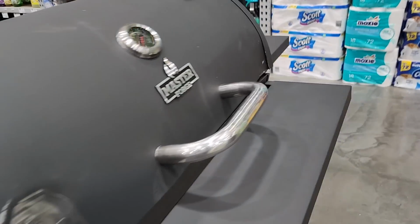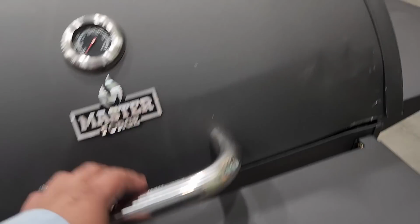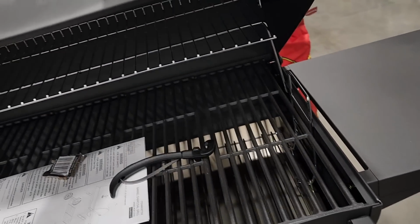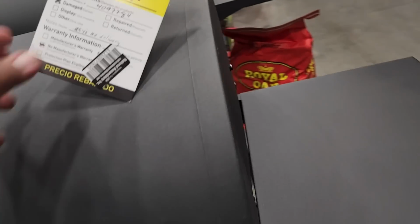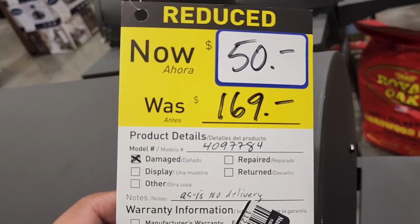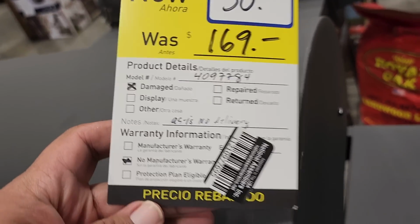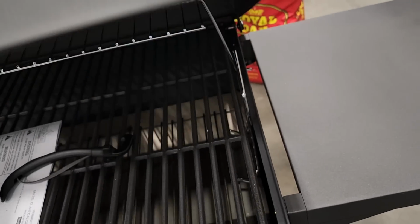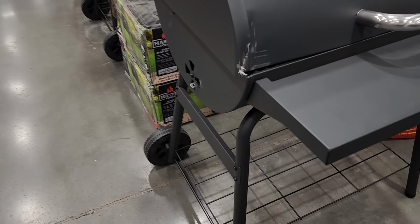So they got these for $50, guys. I actually came back for this one and it sold. But yeah, it just needed some paint and some love and put it back straight. $50, guys, down from $169. They did have another one back there, no price on it, but chances are you probably could have gotten it for $50 too.